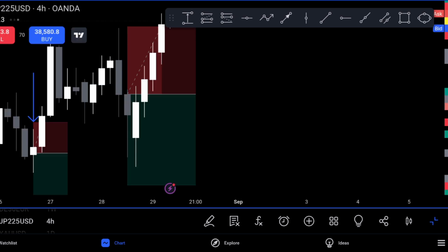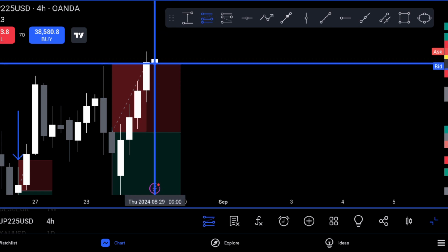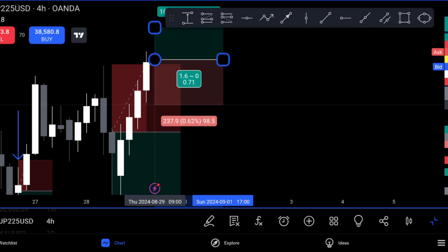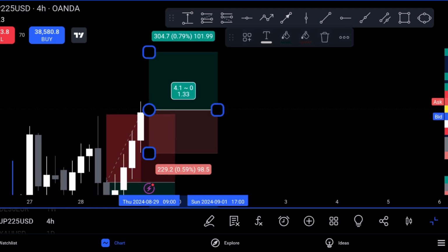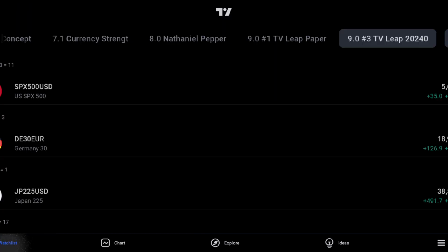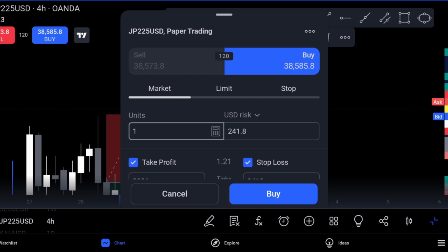JP225. Come on. Okay. We'll take it. Why not? It's still got plenty of... If it's going to go, it's going to go. We'll keep that below there. This will have to jump up that way. Create limit order. What is JP225? It's just 1. So the max I can do is 1. Buy.